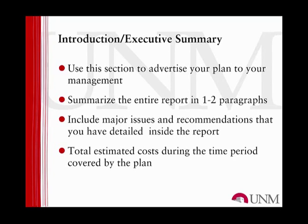Section one of the report should be an executive summary of 1 to 2 paragraphs. The summary should introduce the reader, meaning your management in this fictional organization that you've selected, to the plan, what the current IT situation of the organization is, and how you hope to improve technology resources in the next 1 to 2 years. It should also include a total cost of maintenance and upgrades.